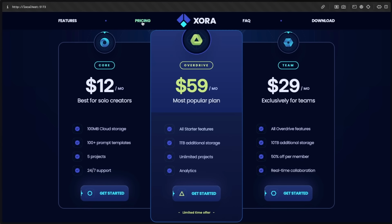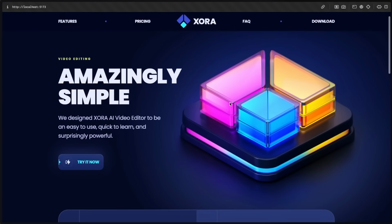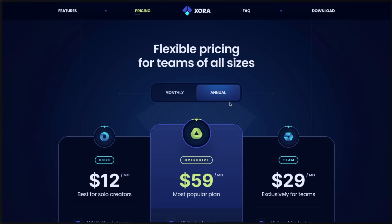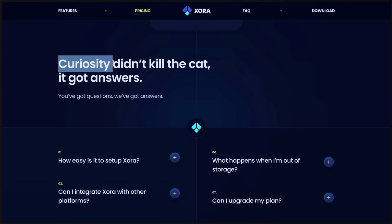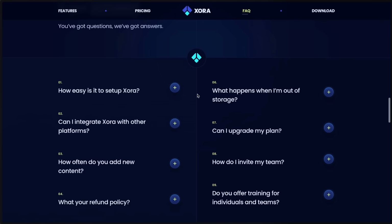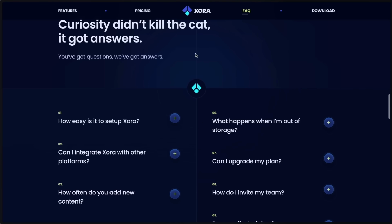You can see it's also indicated by this navigation bar link. We officially have the hero section, the header, the features, and the pricing. Now we can move to the next section of the day, which is: curiosity didn't kill the cat, it got answers. And that is the FAQs, frequently asked questions. This section has a very interesting segment, as you can see here, where 4 different lines point to this icon.